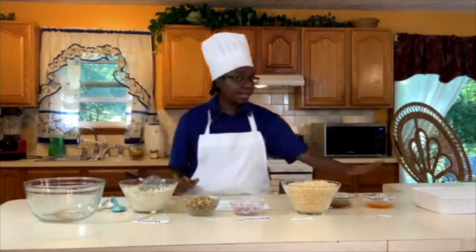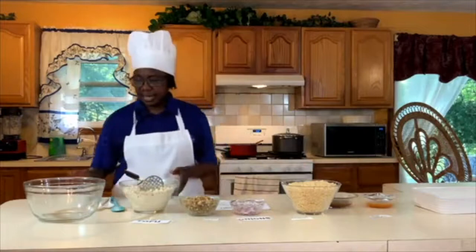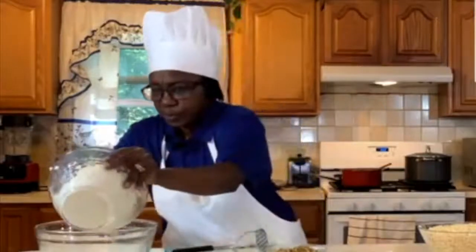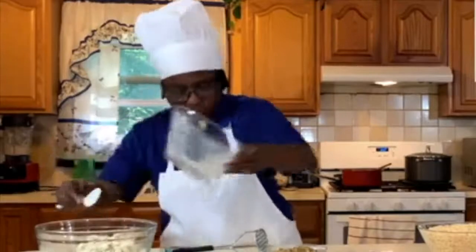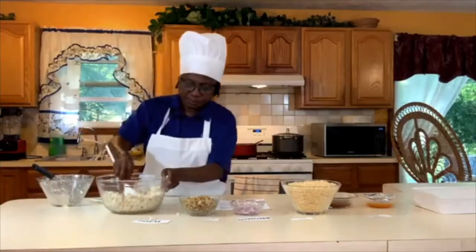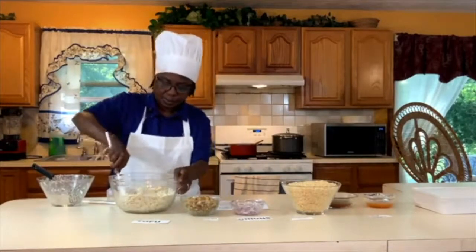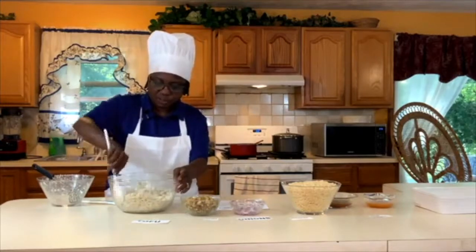Now, we have our baking tray all ready to go. So what we are going to do at this time, we are going to start putting the ingredients into the mixing bowl. So here is my tofu. I put it all in my mixing bowl. Make sure the pieces are mashed really well.